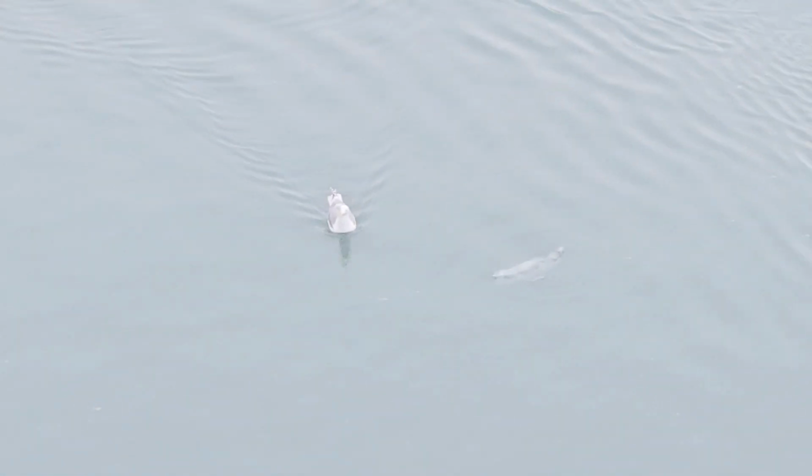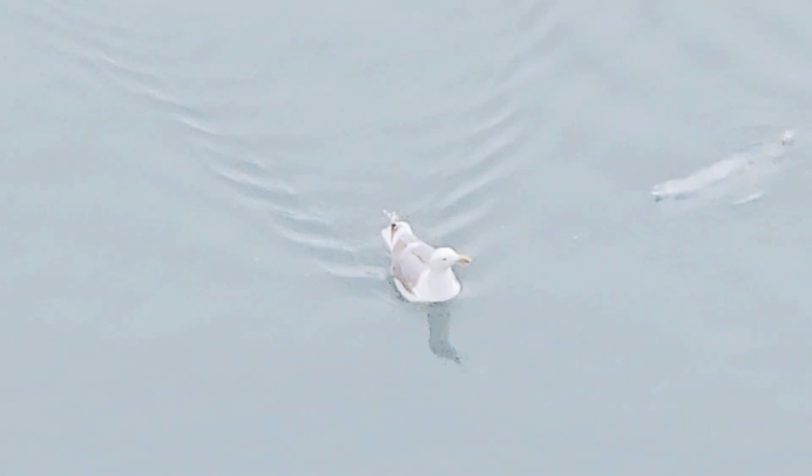Hey, look at this, guys. We got seagulls just chilling in the water down here. And chilling is an appropriate word. That's ice, but there's one. There's another one coming over to join. Anyway, back to the glacier.